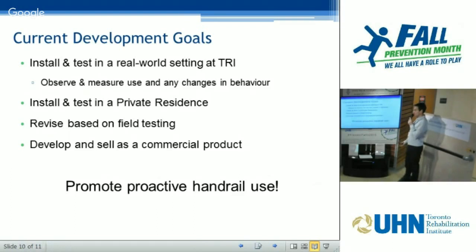So what we're going to do next is install and test it in a real world setting here at TRI. We have an instrumented stairwell that we're going to add this to soon. We're going to install and test perhaps in a private residence for a cognitively challenged gentleman who's requested some assistance on the stairs. And then perhaps this will sometime be available in a wonderful store near you.